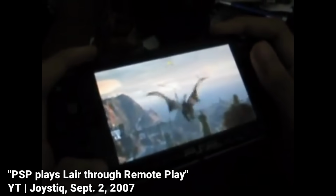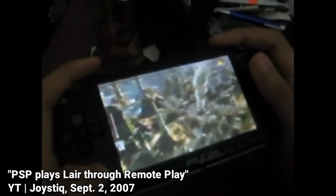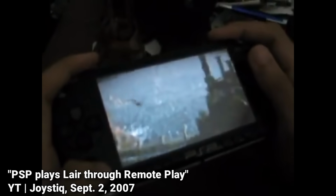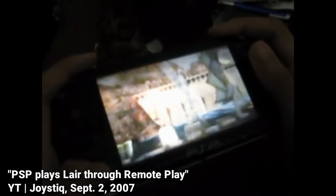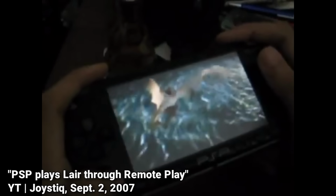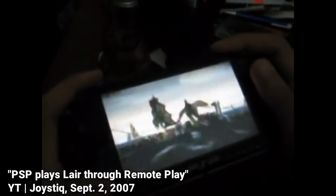I believe the remote play support actually came before Lair was patched to make all the motion controls optional too, which would mean that there was a brief period of time where this was the only way to play Lair with an analog stick. And even then, you couldn't beat Lair via remote play because you still needed the L2 and R2 buttons to land your dragon.